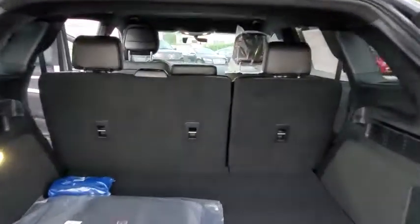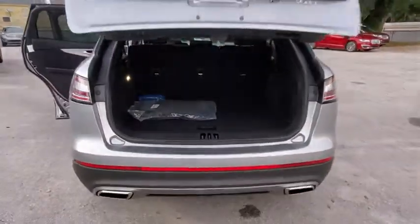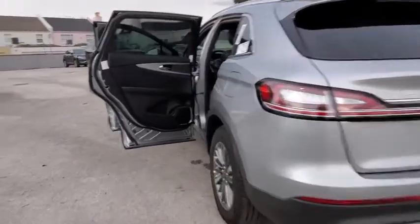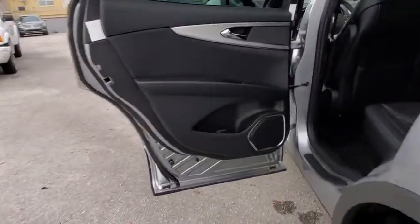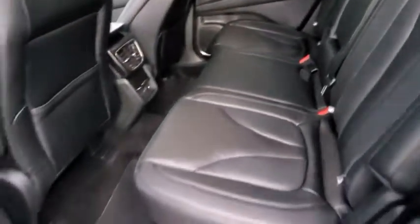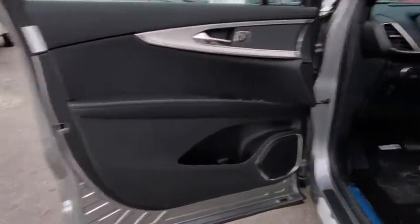Backup camera, remote engine start, power liftgate, keyless entry, traction control, power passenger seat, steering wheel audio controls, stability control, lane departure warning, anti-lock braking system, Bluetooth, leather wrapped steering wheel, adjustable steering wheel, power steering, aluminum wheels, four wheel disc brakes, cruise control, auto dimming rear view mirror, keyless start.